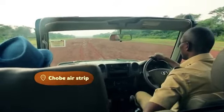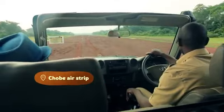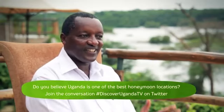From Kampala it is 270 kilometers, which is roughly 3.5 hours, depending on the traffic and the conditions of the road. You can also fly in from Entebbe or Kajansi, which is about 1 hour. And the airstrip is right in the premises, less than 100 meters from the reception. You just land and you're there.